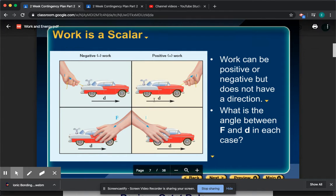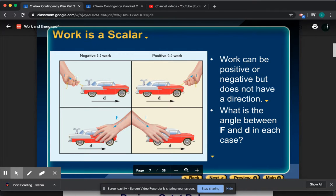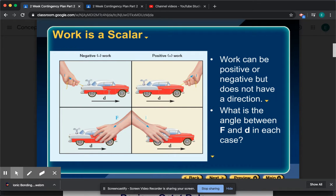So on the right side, the force and the displacement are in the same direction. This force, even though it's at an angle, is going to the right. And this, you're pushing from behind, but it's still going to the right. So it's positive work. In this case, we're pulling to the left, but the displacement is still going to the right. So in this case, the force and the displacement are in opposite directions, so you have negative work.